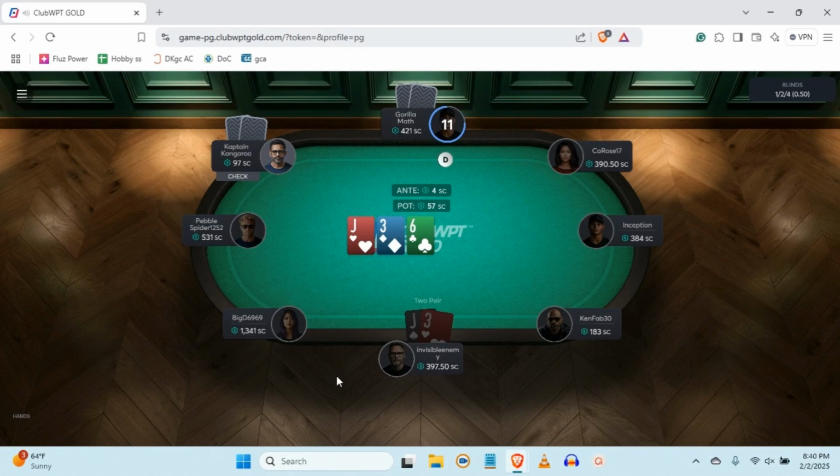So here we have more action. Kangaroo's back in the pot, really splashy. I just folded the Jack 3. It would have flopped two pair, but we don't want to think like that. Oh, I could have played Jack 3 and flopped two pair. This hand's just going to be garbage most of the time.